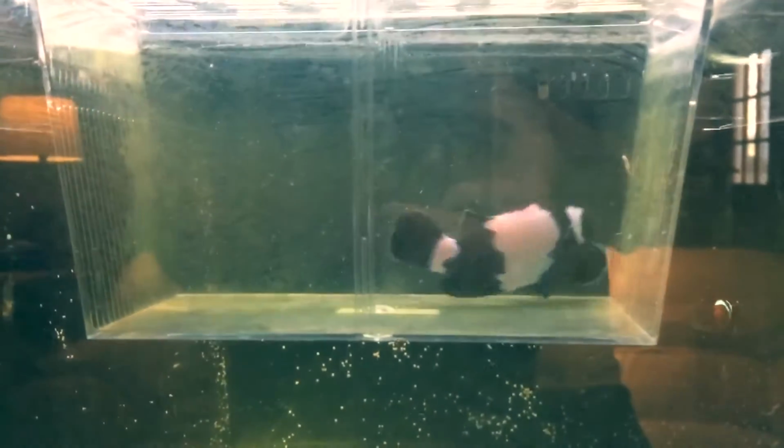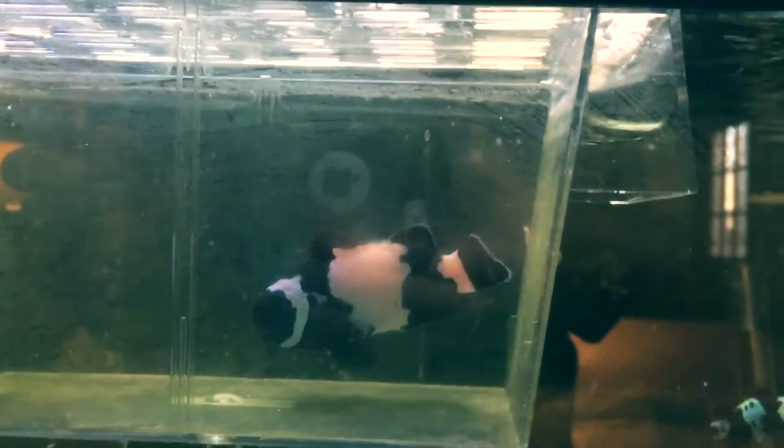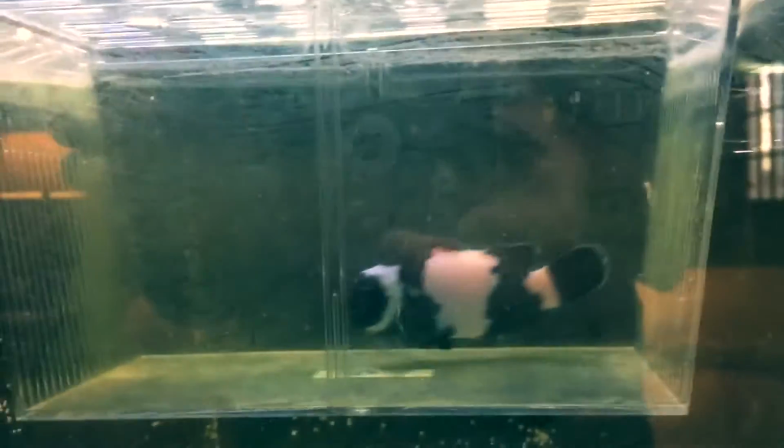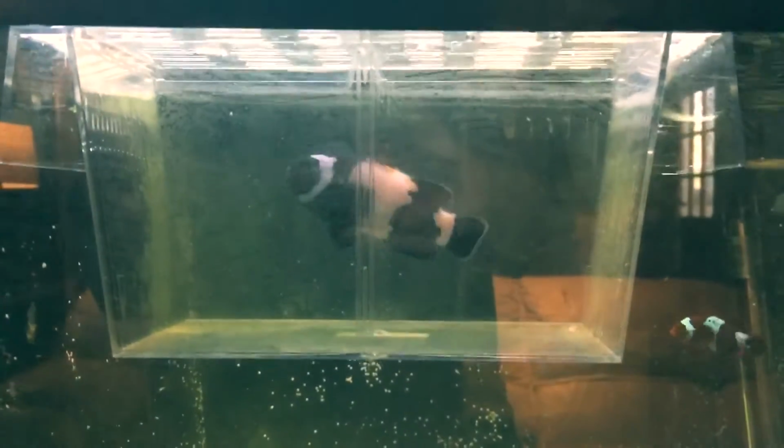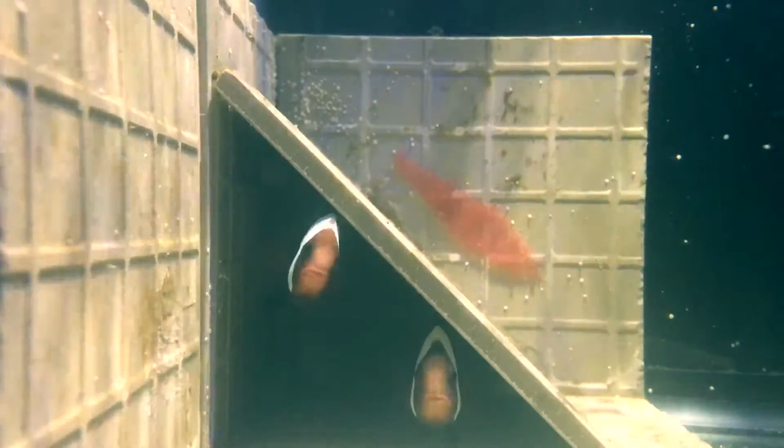But otherwise, there's not much to report on this pair. I mean, she's in the breeder box just because sometimes I put her in there in order to help them pair up some more. She's going to be in there for about 3 weeks. The longer she's in there, the better. And it'll just help her disassociate herself with the environment, get less territorial, and maybe accept him some more as a mate.